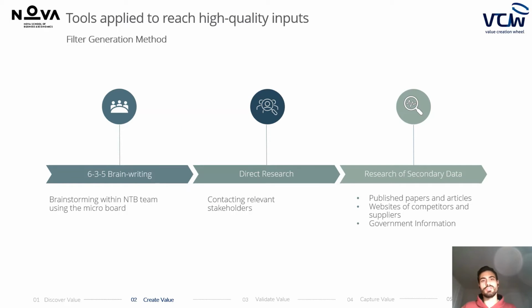For filter generation, the first method to be pursued was brainwriting, followed by research of secondary data. Each key decision maker investigated on competitors and possible customers through public data available, governmental websites, and services of upstream entities. The key decision makers decided to each prepare around 10 possible filters, resulting in a total of 51 filters. And after that, the team engaged in further brainstorming while discussing some of the suggested filters. And to enhance further filter generation, the NTB team has then proceeded with a 635 method, allowing to increase the number of possible filters to 62.